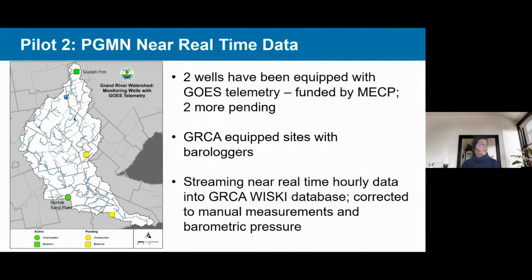So leaving the groundwater condition maps is our second pilot project, which is our near real-time data. Out of all of our PGMN wells, 2 of them have been equipped with GOES telemetry, and this has been funded by the MECP through the PGMN program. We have one well in the north, which is in the Guelph Formation up near Dundalk. And then we have our second well, which is down in the southwest in the Norfolk Sand Plain. The well in the Norfolk Sand Plain responds very quickly. It's in an unconfined aquifer, so it responds quickly to precipitation events and also to drought events. So it's nice to have that in real time data.